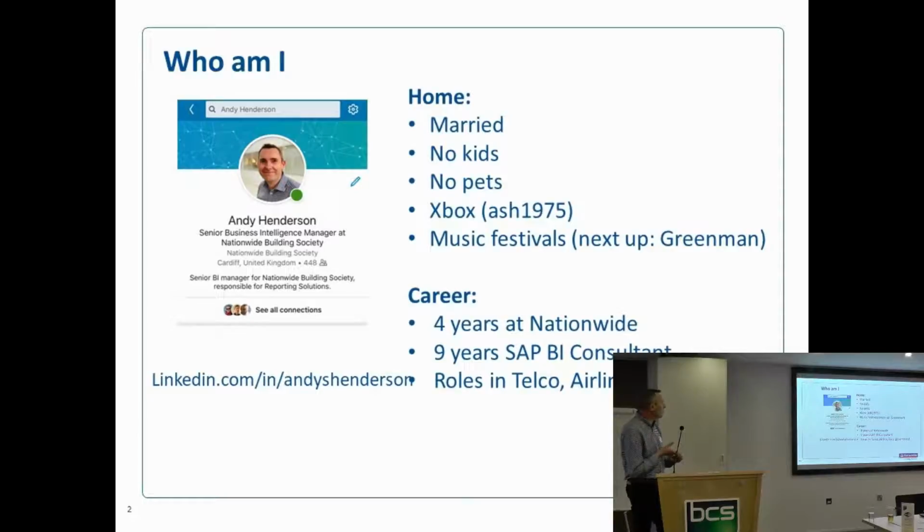At Nationwide, I lead the BI data visualization solutions team, so it's my team's role to build things that are sustaining. So we don't necessarily do point pieces of insight. We will look to build solutions that will sustain for a period of time, that will continue to give insight to those that need it the most time and again.